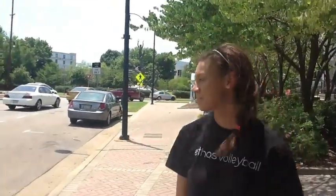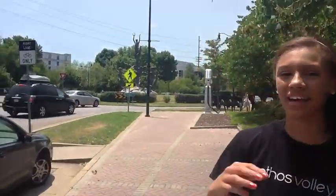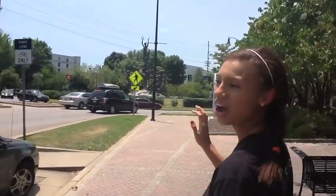We're coming up on a very busy part of downtown, which is the roundabout. And this is where there's a lot of congestion, especially during rush hour, which is around between 4 and 6. And right now it's right after lunch, so there's not that many people driving through, but there's still quite a bit.